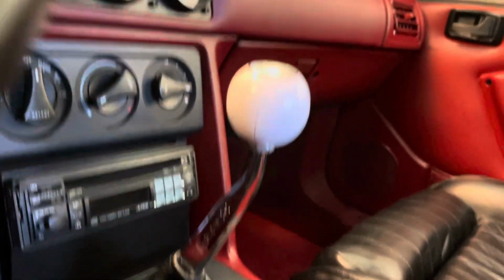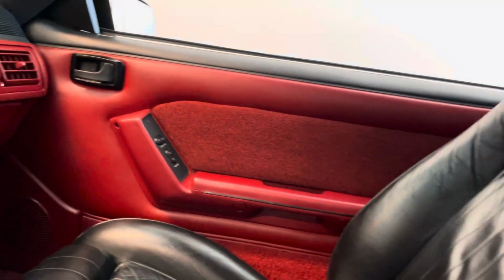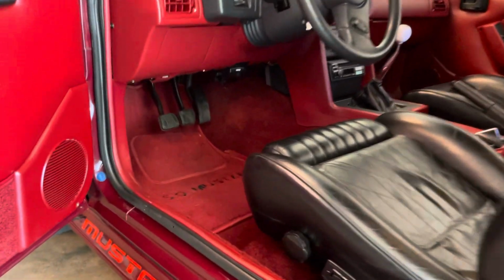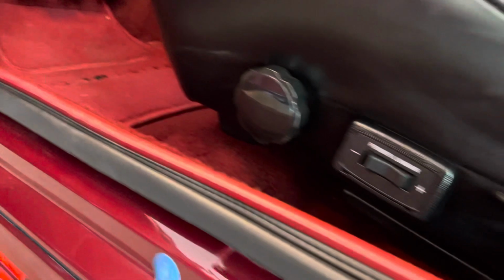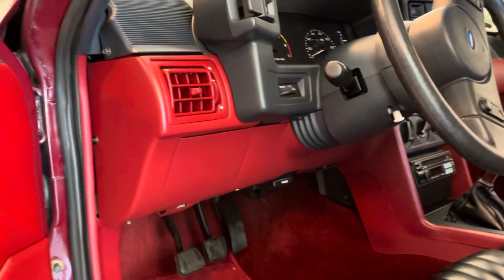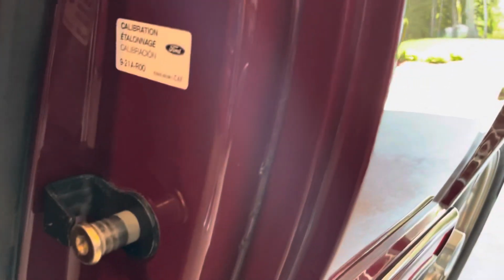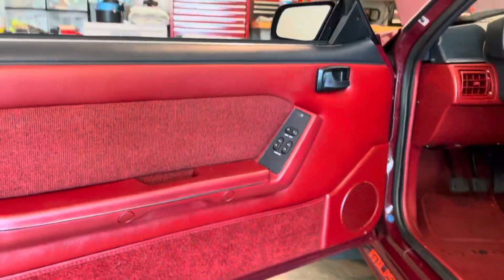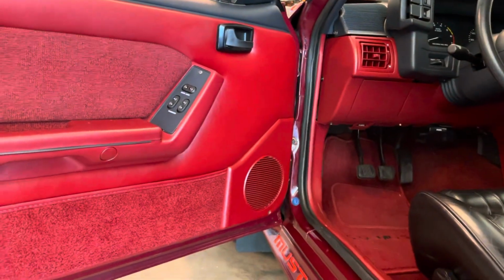Look at the Alpine system, the integrity of the car. It even smells brand new as I'm leaning in it. This thing is incredible. It's Z-barred too, the owner tells me, which you can obviously see looking at the little blue, I guess you call them plugs, that they put in back after they Z-barred it. Look at this. I'm telling you, personally, I've never seen a Foxbody Mustang live this clean. This thing is phenomenal.